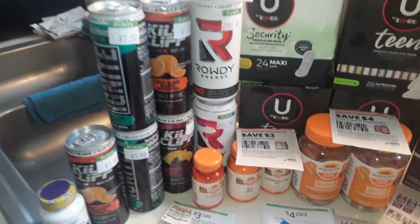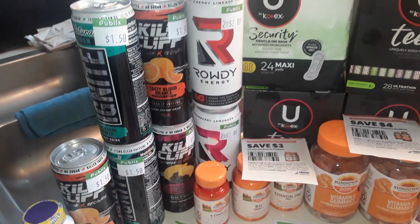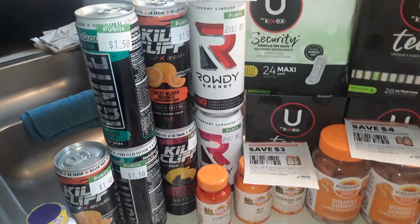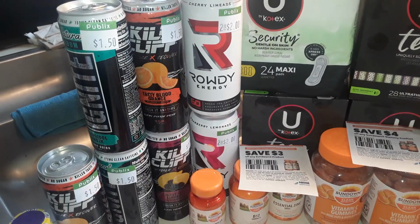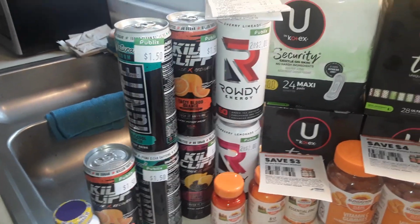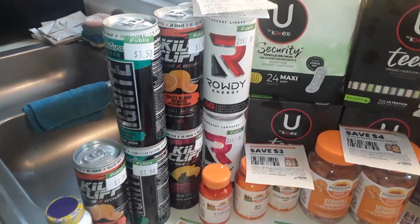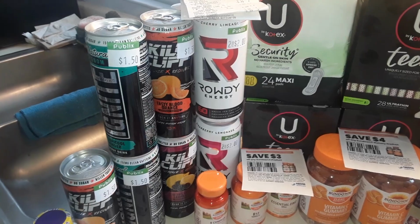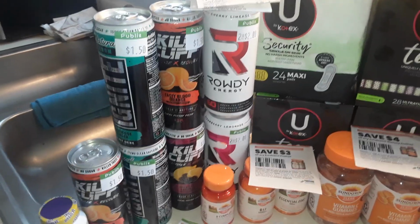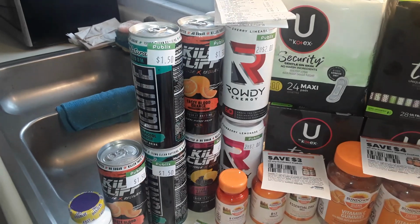Rowdy energy drinks. So I found these guys on clearance, 2 for $2, so $1 each. And there's a Publix digital coupon for $1.50 off of 2, so clip that if you can find these. I know probably not going to be at every store, but if you can find them on clearance, they're right by the Kill Cliff on a table that was marked clearance, or sometimes they have like a rack. The regular price for these is $2.50 each, so it'd be $5.38 with tax. However, they are $1 each, so it's $2.15 for both of them, and I got that $1.50 off of 2 Publix digital coupon.